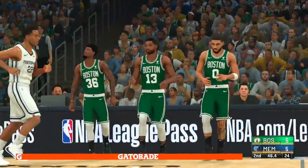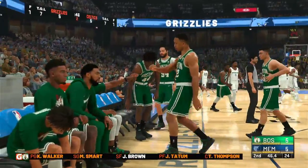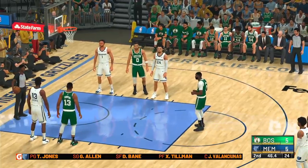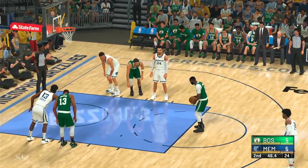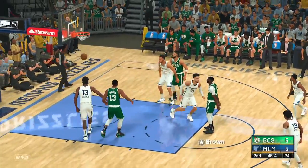A player who does special things off the floor. Jaylen Brown is an amazing role model for young kids. Very active on speaking about the importance of education and learning new languages himself. So Memphis ends up going with the new group. And Brown drops them both.